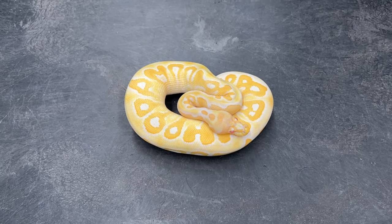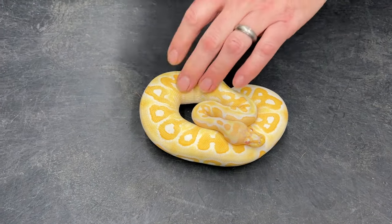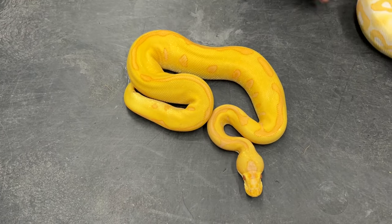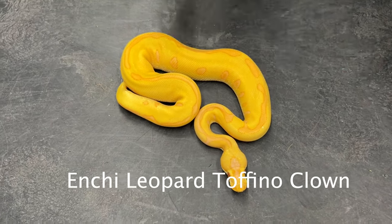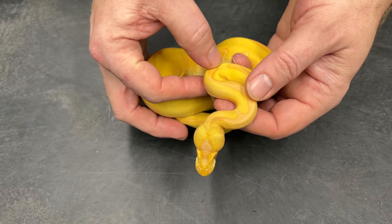Okay. I've got a ton of snakes to show between these three videos that I'm gonna do. So I'm gonna kind of go through these kind of quick, but at least to get a good look at them. Okay, this is probably my favorite that I produced. This is an Enchi leopard topino clown. So really, really deep yellows, a little bit of oranges in there, kind of some pinks in the pattern.